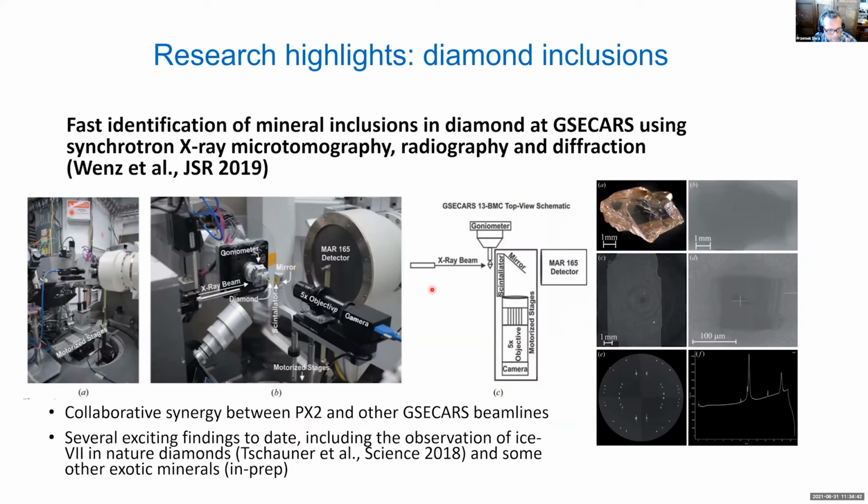This is another example of a project that was driven by a user's desire to develop a new way of performing experiments. Just like Quentin emphasized in his talk, we always listen to users if they bring interesting scientific projects and are willing to adapt our instrumentation to their needs. This was a project where we developed new solutions for studying solid inclusions in diamonds. You can see a picture of diamond here. This is performed in collaboration with the group of Steve Jacobson at the Northwestern University.